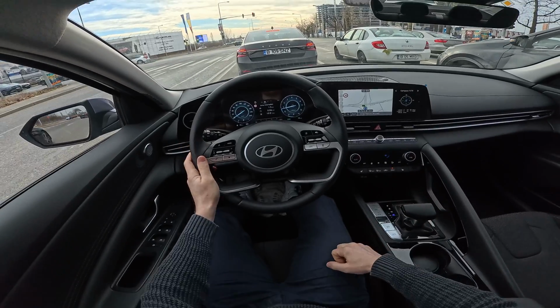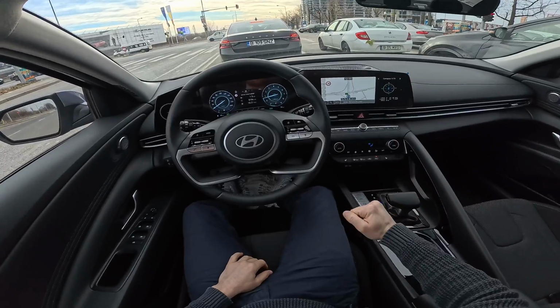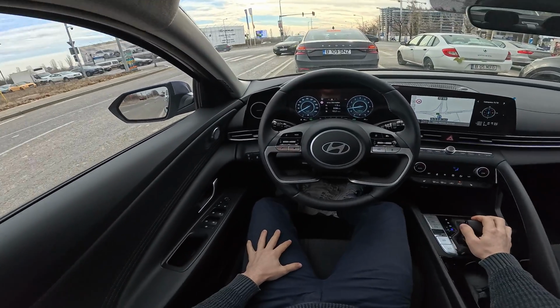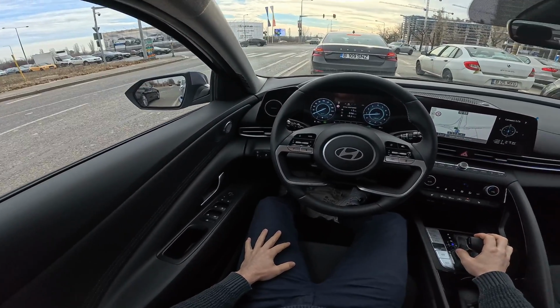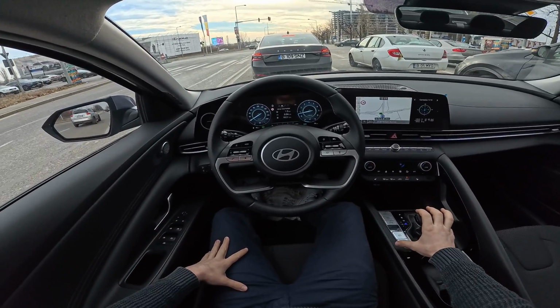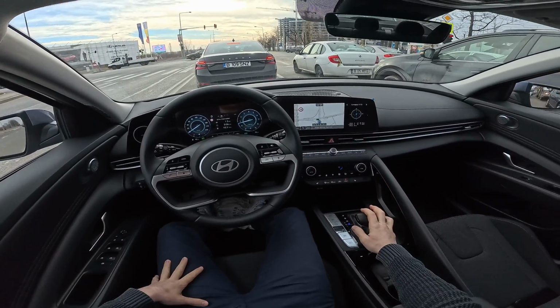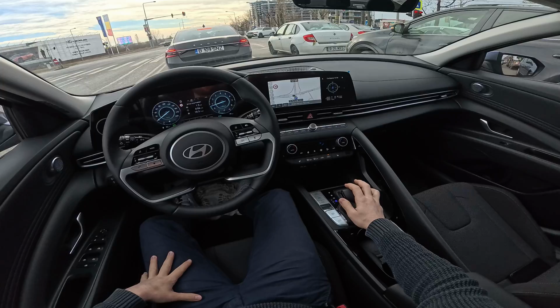And it's also pretty powerful. You see that, even in eco mode, it has plenty of power if you need it. So it's great. I mean, 123 horsepower is more than enough for the car. It's not that heavy, so it's relatively fine.